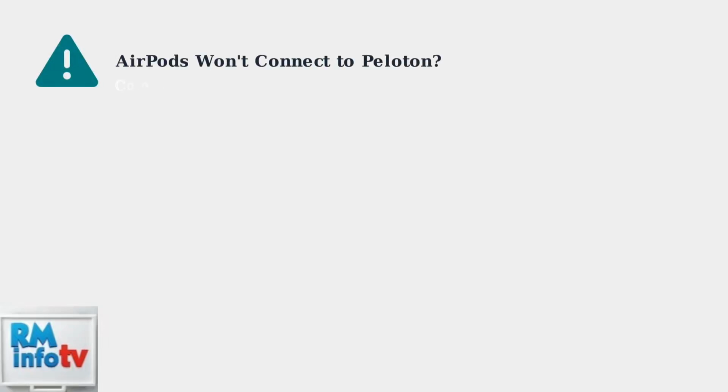Having trouble connecting your AirPods to your Peloton? Don't worry. It's a common issue with easy fixes. Let's walk through the most effective troubleshooting steps.